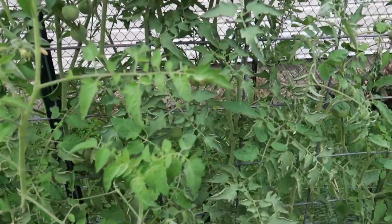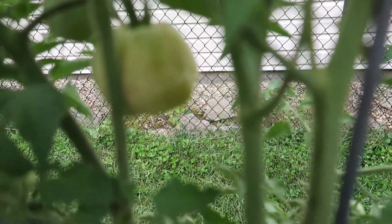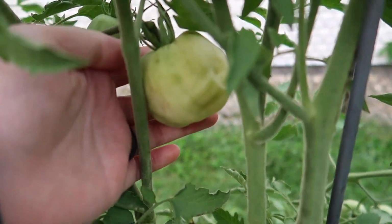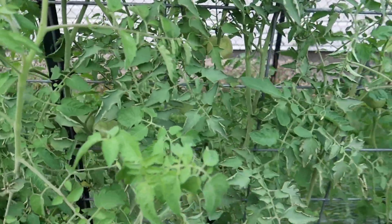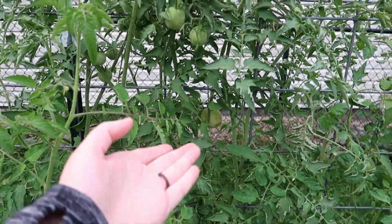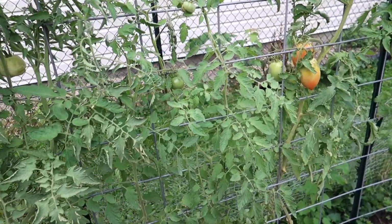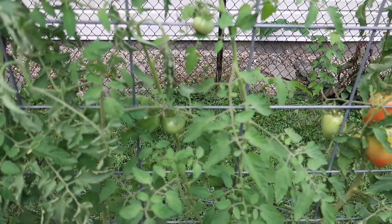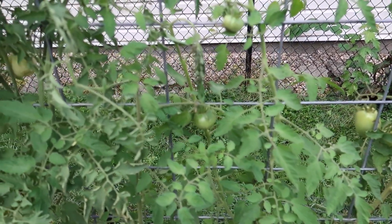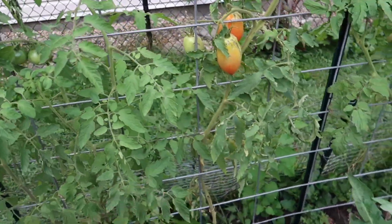The tomatoes are just huge. This is not a cherry tomato. This is massive. That's the biggest cherry tomato I've ever seen in my life. They taste good, but they're so big. This is the Carbon next to that. There are a few new tomatoes coming in on this, which is good because this very well may be my favorite tomato this year. It's that good.